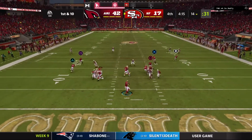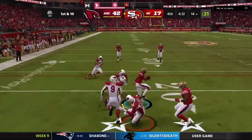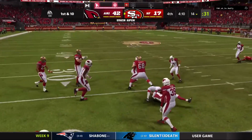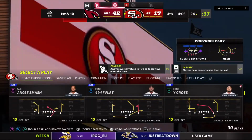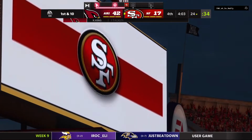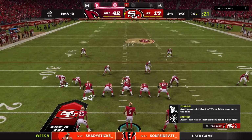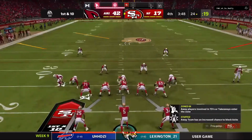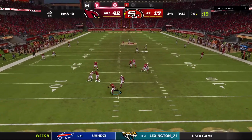On 1st and 10, here's Lance. That's complete out left to Ayuk. And able to get this one out just shy of the 25 at the 24. What a throw right there for the first down. He has taken some real punishment in this game, but still standing in the pocket completing that one. He's a flat-out warrior. There's no question about that. How about him stepping up into the teeth of the rush and delivering there for that big strike and that big pickup?